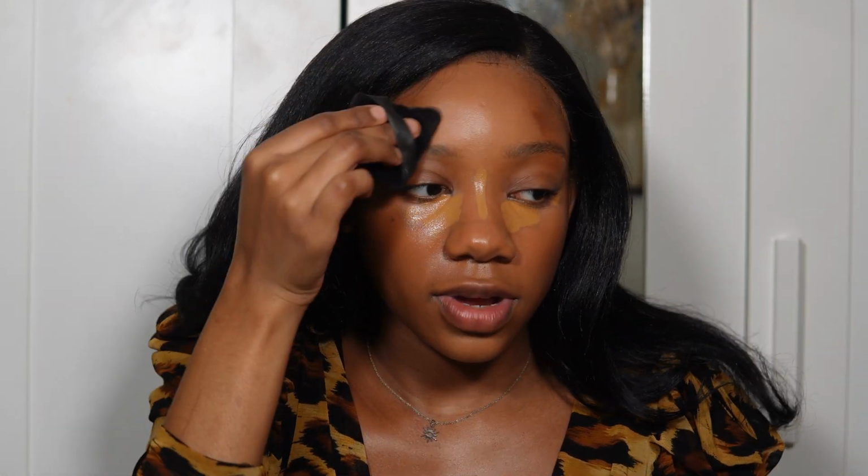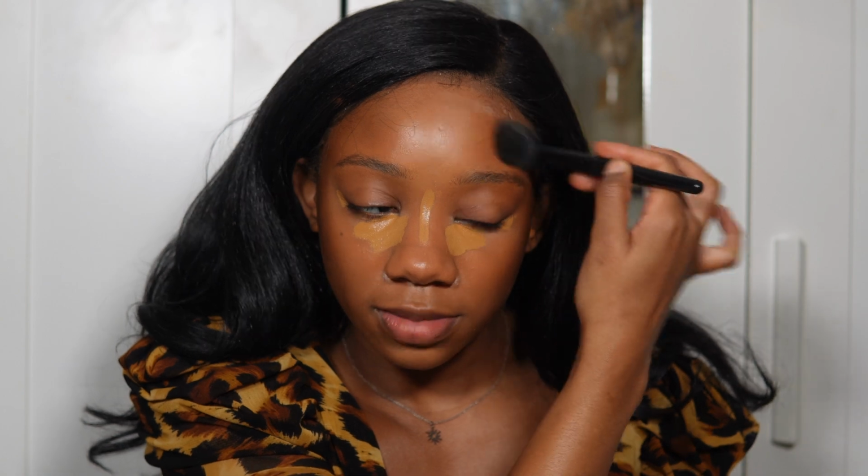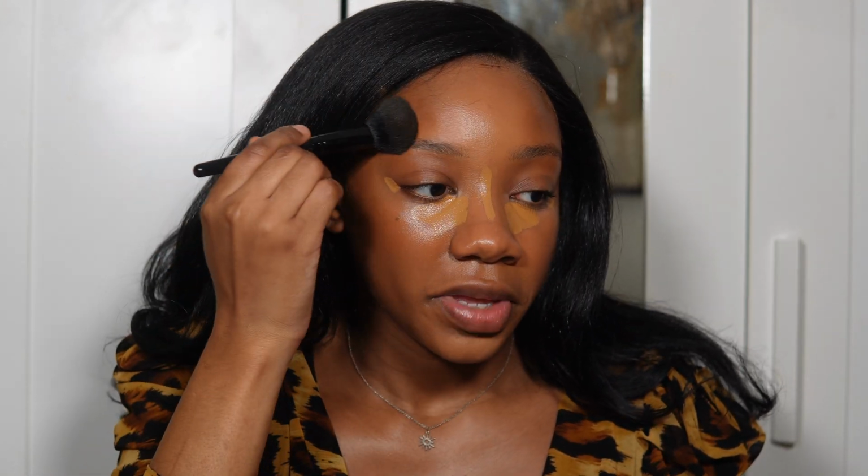Now this is where you want to keep that brush that we used for the contour nearby. You can reinforce the placement of your bronzer, but you can also aid in the blending of your contour in your highlight area. This is the center of my face, and I feel like this is what makes or breaks my sculpt. I take my sculpt very seriously.